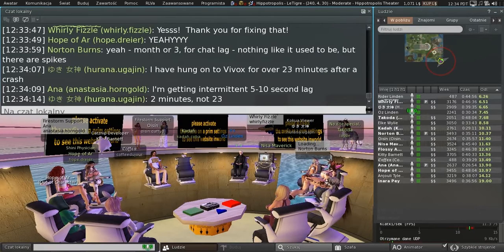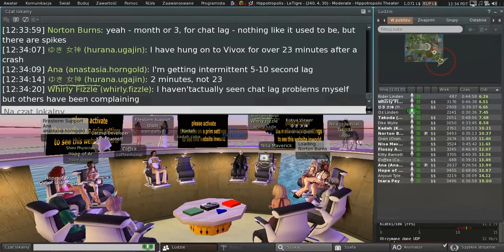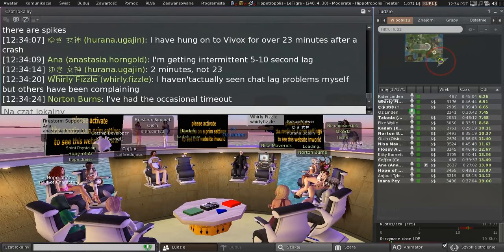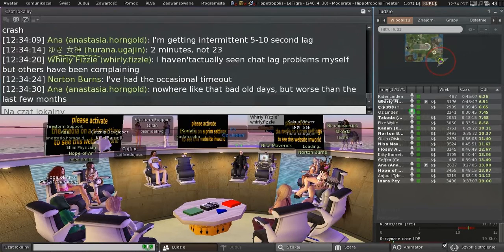Oh yeah, we did impose new limits on the number of scripts allowed in objects and attachments. Thank you, Orly. That was one of the things I was trying to think of. SL initiated script resource counter. I don't know what that means.